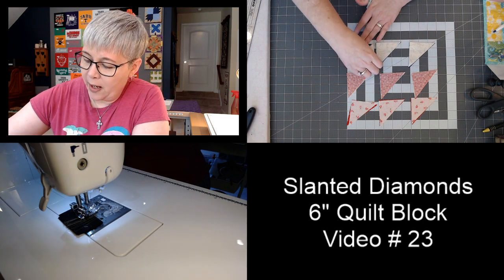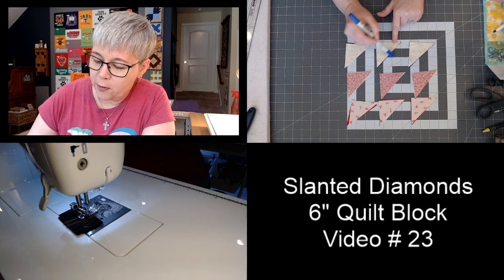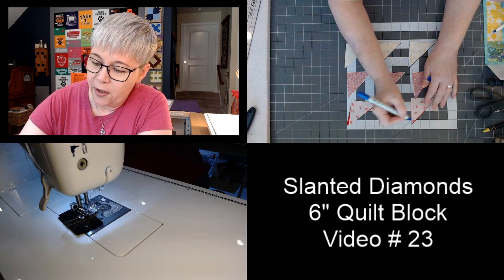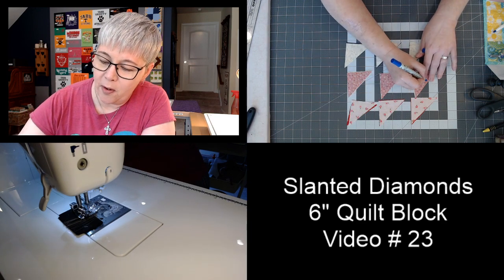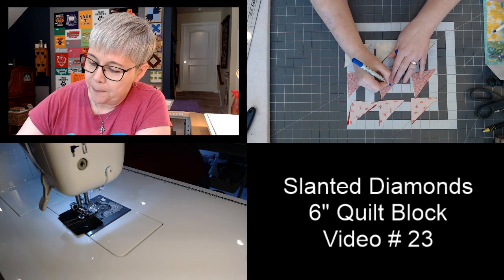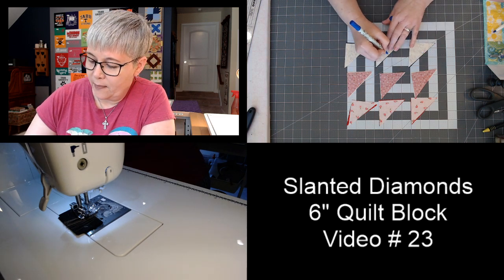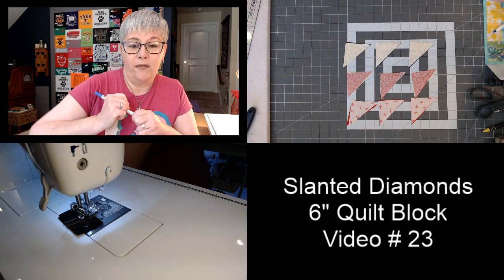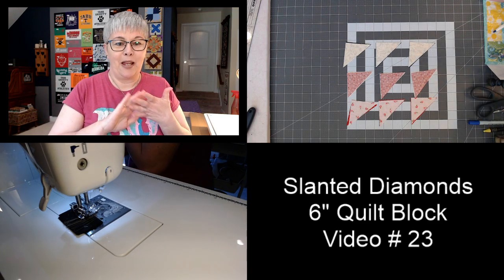Now we are sewing this seam right where these two triangles meet in the middle. And I'm going to take my marker and I'm going to mark that so I don't accidentally flip them the wrong way at the sewing machine. Then I'm going to start bringing all of these over and I'm going to sew them all with a 1/4 inch seam allowance.